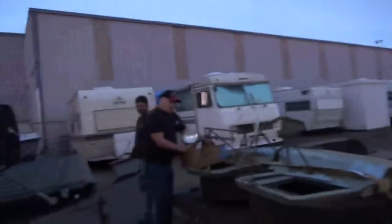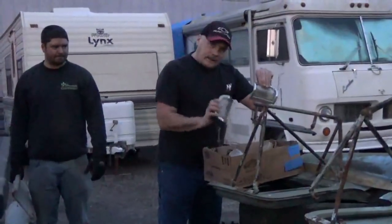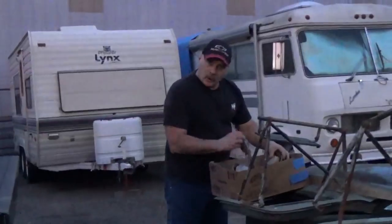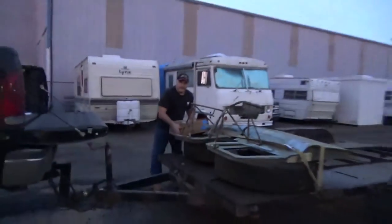We'll get this stuff unloaded. Oh, and I got eyeballs for Boomer, and parking lights, hood latch, everything to put a face on. Wait till you see his fenders.